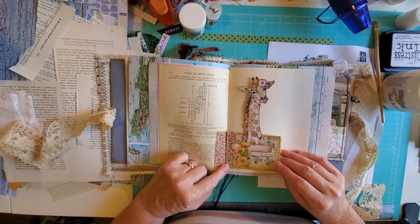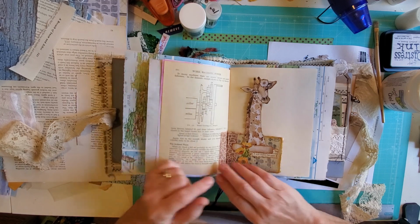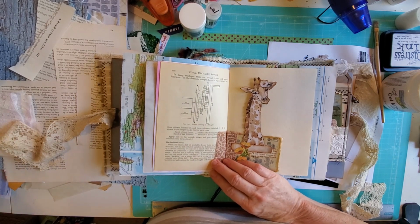This was prompt number 2, which was playing card, splatters, and the giraffe.